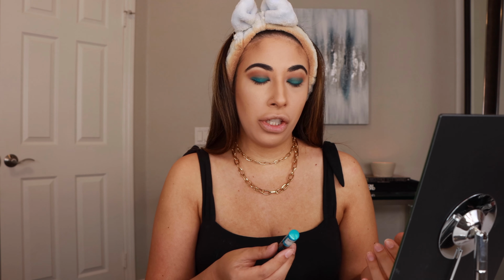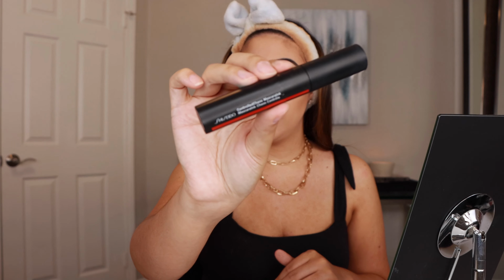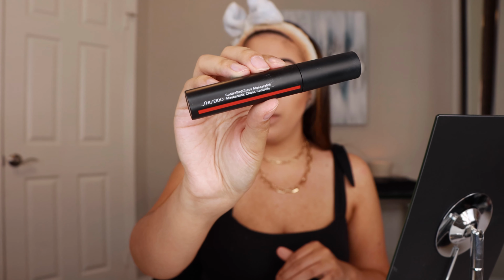So when I went shopping, they didn't have any of the eyeliners in stock. So for today's look, I'm just gonna use the one I use every day, which is from Essence. But Shiseido does have 2 mascaras, I believe. I already own one, which is the Controlled Chaos mascara, and I really, really love this product. So I'm gonna do my eyes and lashes off camera, and then I will be right back.